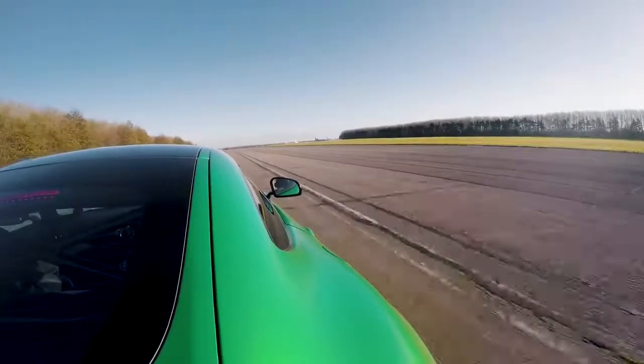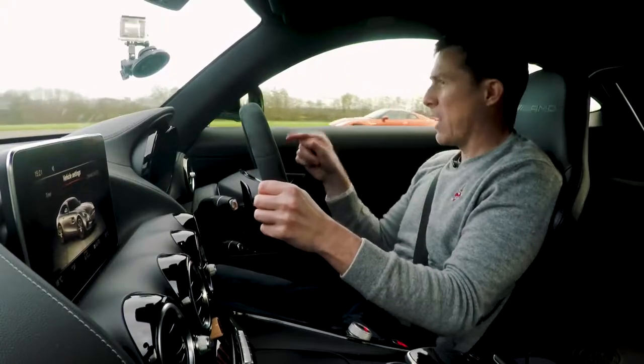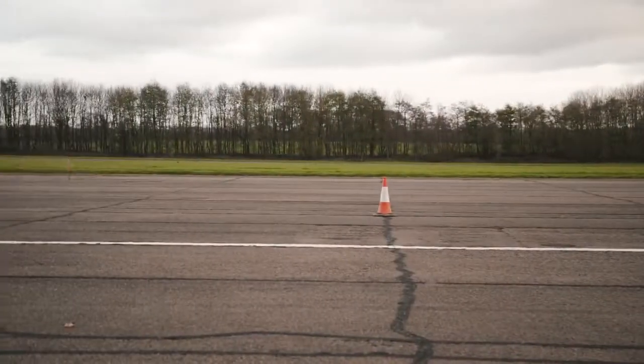Final challenge then, a brake test from 70 miles an hour. I've got carbon ceramic brakes, he's got normal steel brakes. We're going to brake here at the cone, see what happens. Full emergency stop!